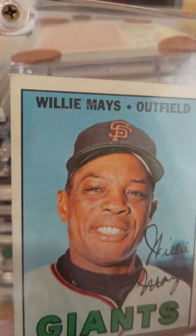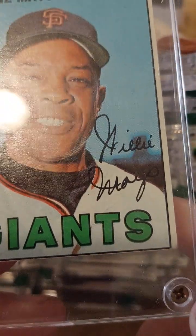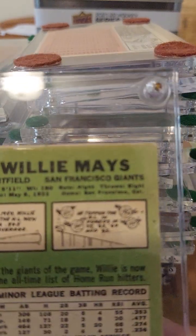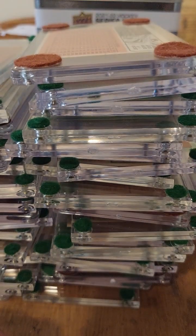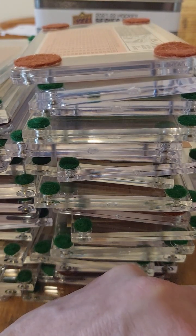Willie Mays. Yay. Centering is way off on that one. It's almost on the next card. And I think this one did have some wear to it as well. There we go. Got some soft corners. And corners are definitely soft on this one. Probably a 3, 3 at best, maybe a 2.5. Again, it could be off. And definitely need this one.